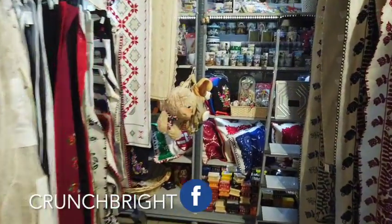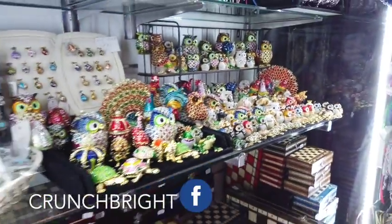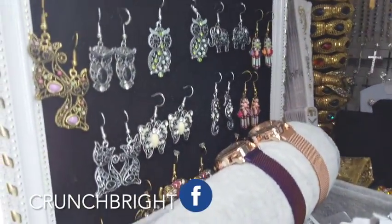Yeah, we should get moving. It's a cat. Oh yeah, there are also some owls.